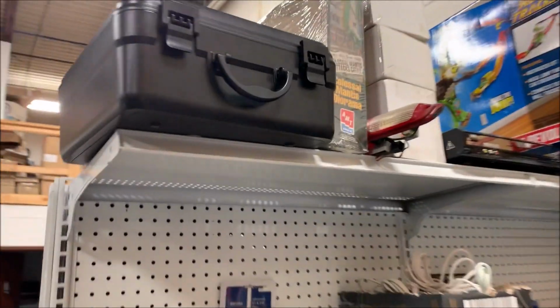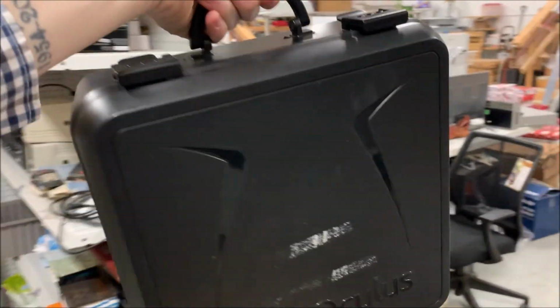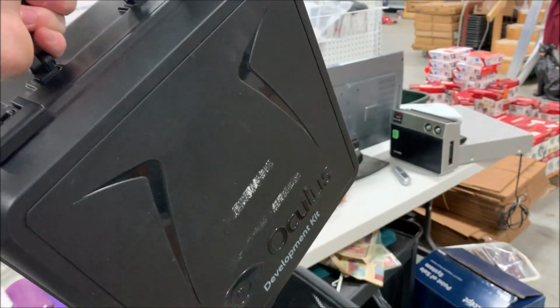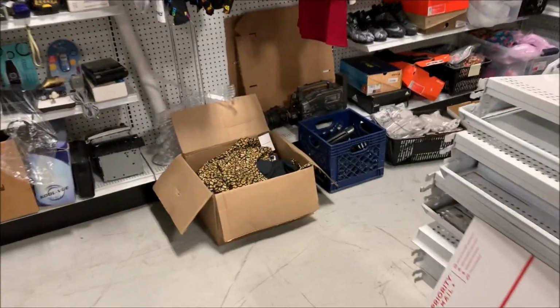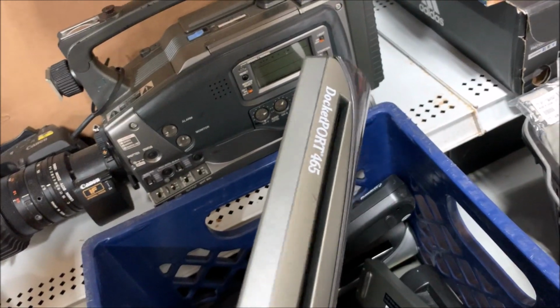Next, we sold the other Oculus here. I got $87.98 for this. And if I recall, I paid like 60 or 80 bucks for both of them, along with some other tech. We've got, might be in here, a docking port, 465 right here. This sold for $29.99.